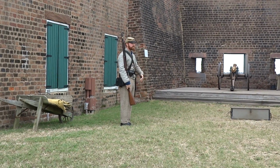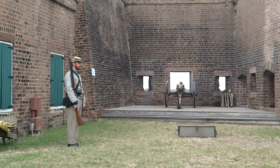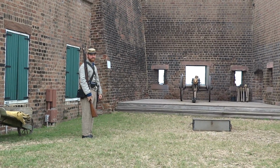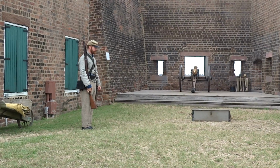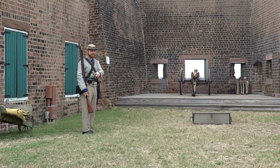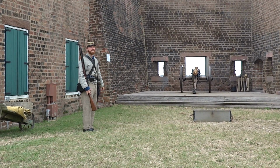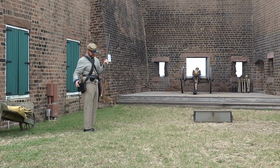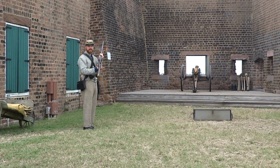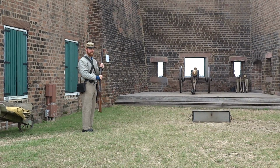This is a model 1853 Enfield. This is not an American-made weapon. Any idea where it's from? It's from Great Britain. We had a very sophisticated trade deal with them called Guns for Cotton. We sold them our cotton. They gave us guns. Very, very complicated. And that is how a weapon like this found its way to Fort Jackson. It went to the city of Savannah, was traded for cotton, and that's how it got here.